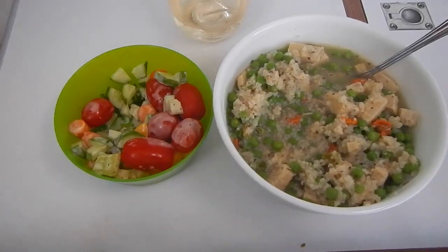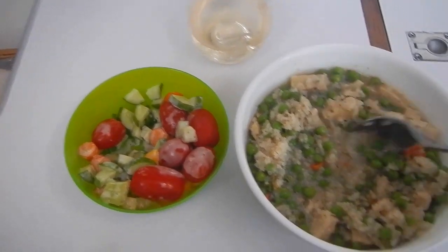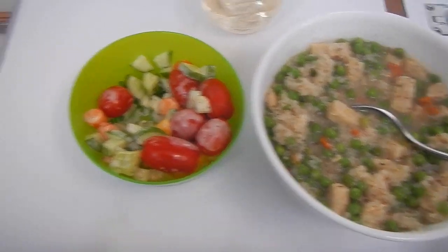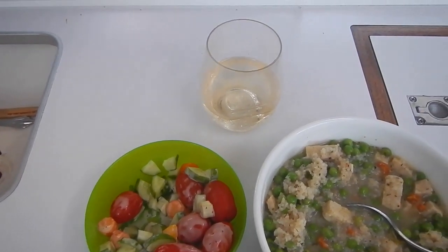such is life. So for dinner tonight, this is backpacking chicken and rice with vegetables, dehydrated, and now rehydrated. And we've got a salad and, of course, a bit of wine.